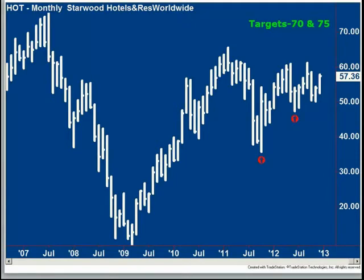HOT, or Starwood Hotels, made a strong move up from the 2009 low to the 2011 high. After a long pause, it appears to be ready for a further advance. The upside targets for HOT are 70 and 75. The initial hurdle for the bears is the June low of 47.41.